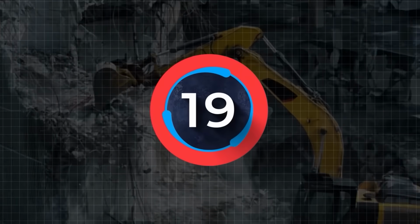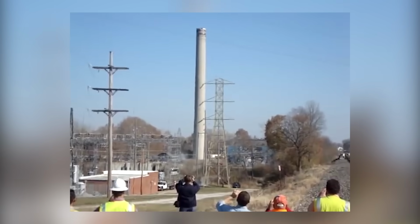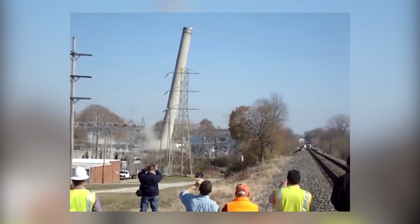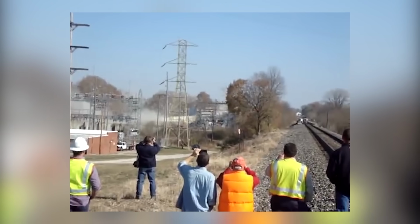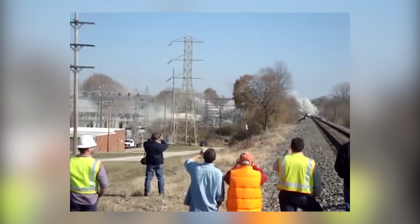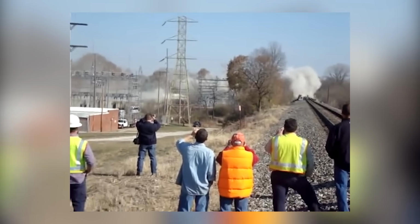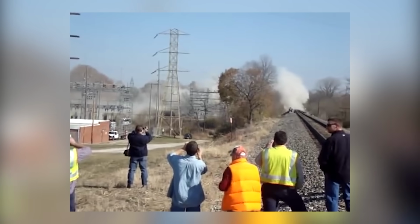Number 19. If going in the wrong direction could be represented by a structure, this power plant chimney in Springfield would be it. We don't know if it was due to a change in the air pressure or a minor error on the part of the workers, but the chimney fell right across the wires into a building storing transformers. I'm surprised how chill the spectators were to this whole scenario. Whoops. Lucky thing, they were far from the demolition scene. I don't think trains are going to come through here for a little bit.